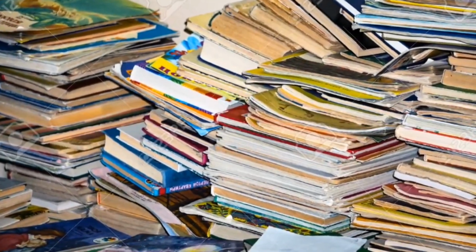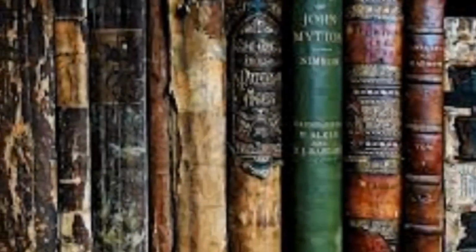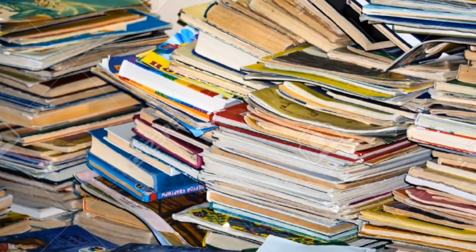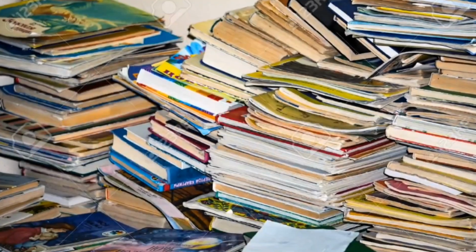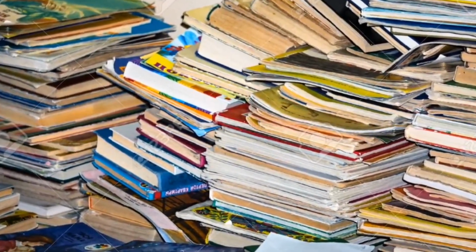You can always donate books to libraries, shelters, or schools, and go digital with new reads. Audiobooks and e-readers save space while keeping your love of reading intact. Keep your favorites, the ones you reread or reference often. Let the rest find a new home where they'll actually be enjoyed.